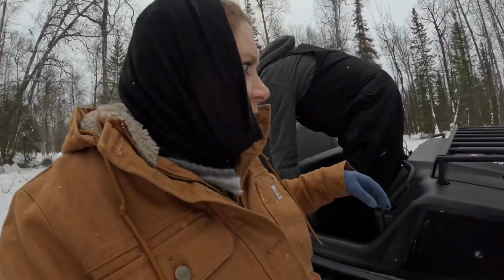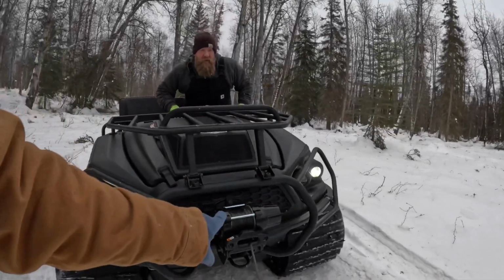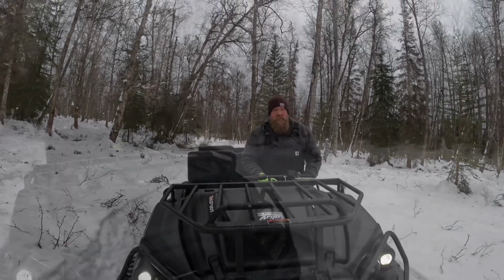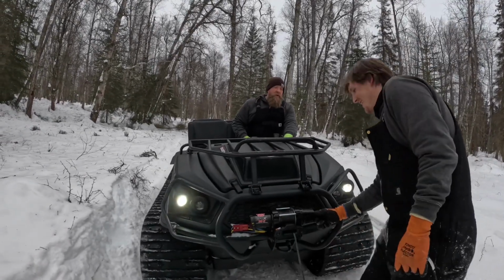But we'll show you some of the features of the Argo that we didn't know we were going to use today. Right, Caleb? Does it come standard with this? No. No? This model did. Okay. Other models don't. Now you've got to put it back in gear. And hold it tight till it gets tight.